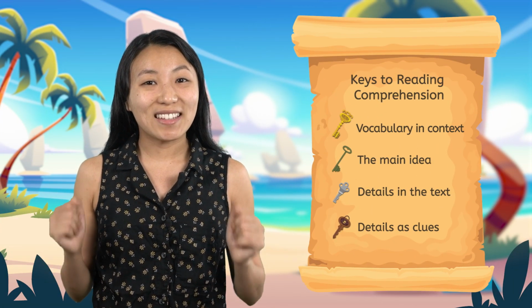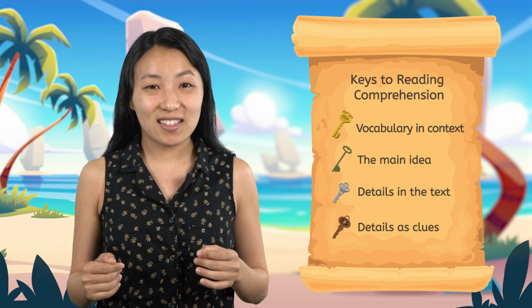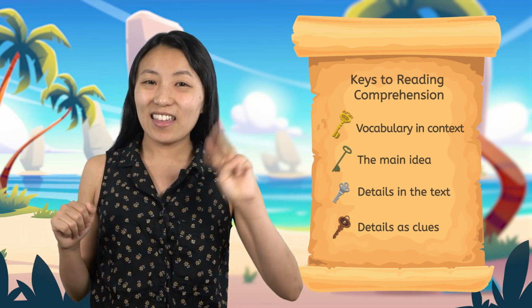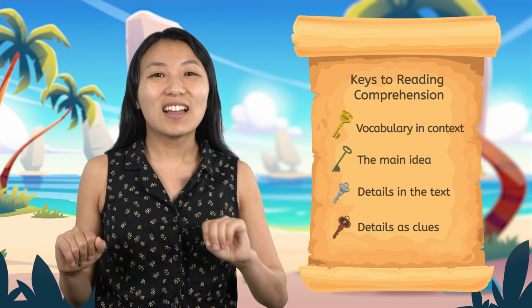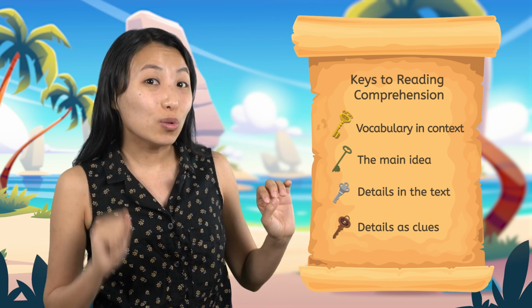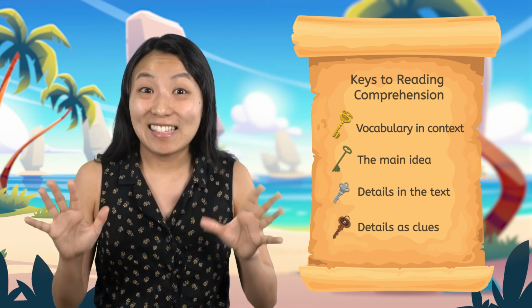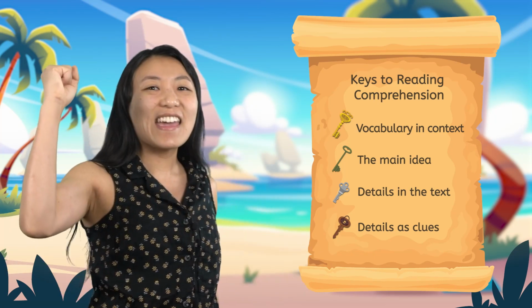Okay, let's see here. Key 1, vocabulary in context. Key 2, the main idea. Key 3, details in the text. Key 4, details as clues. 4 keys. It's time for key number 5, the final key. The final key is putting it all together to answer questions about what you read.